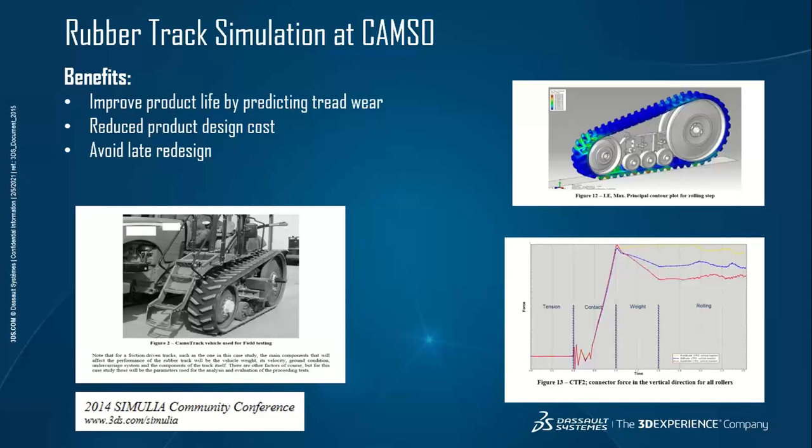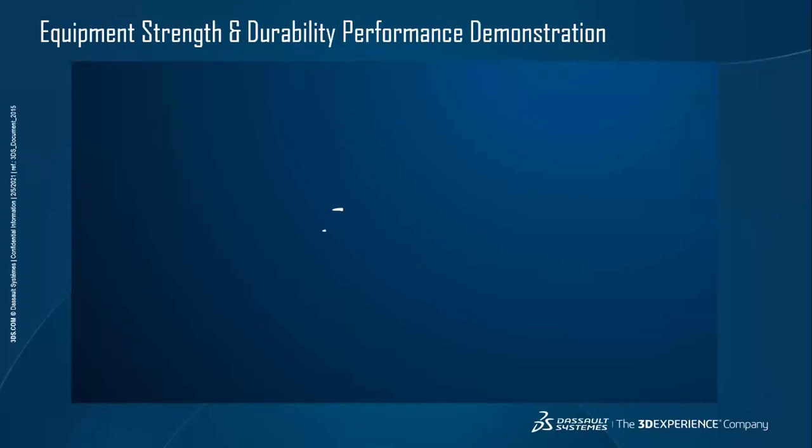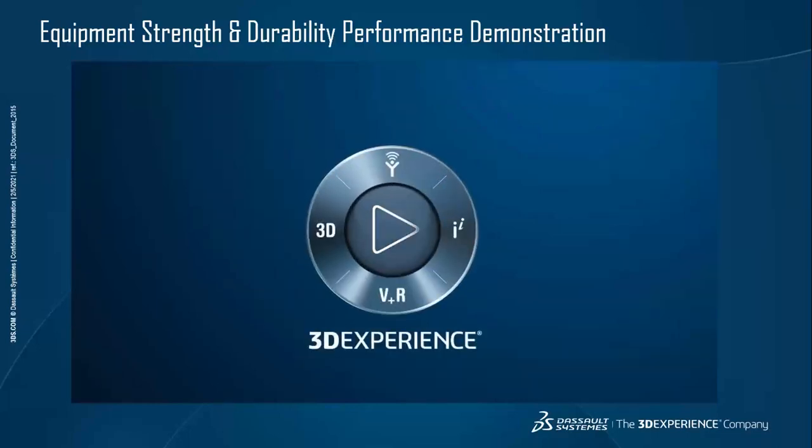And again, a connector force in vertical direction for all rollers. This was collaborated with the lab research. Then this is one of the small demonstrations that I would like to show on durability, performance, and strength.